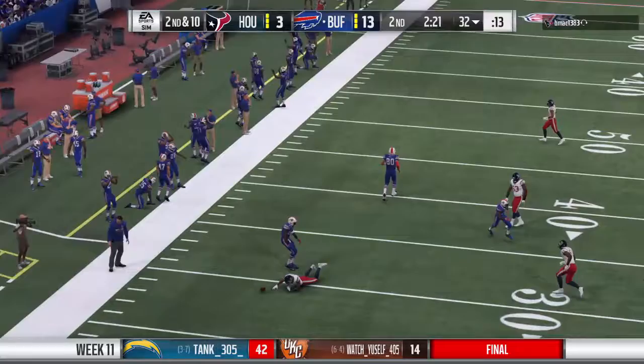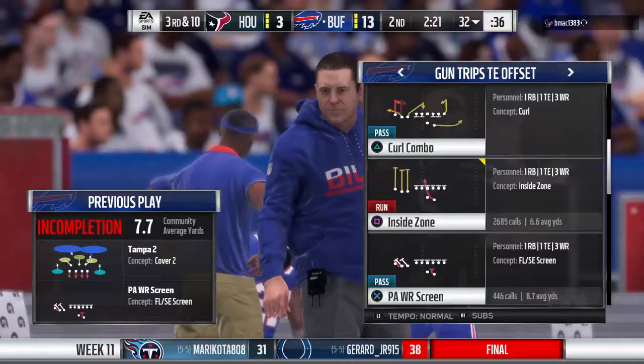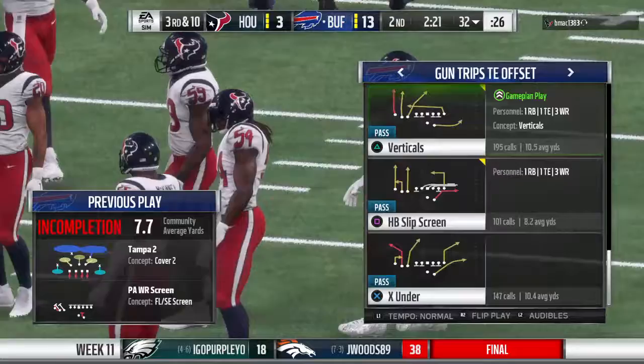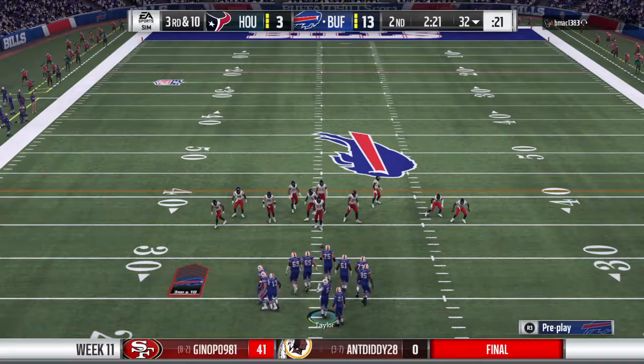Now Taylor, and he whips that one incomplete there. He kind of forced that one there, didn't he? It's almost like he predetermined where he was going to go with the football. Yeah, he wasn't really going through progressions. He wanted to go to his top guy. You do that against this defense, they'll make you pay, won't they? Yeah, they certainly will. They react very quickly to the thrown football. And the offense looks to pick up the first here on third after that incompletion.